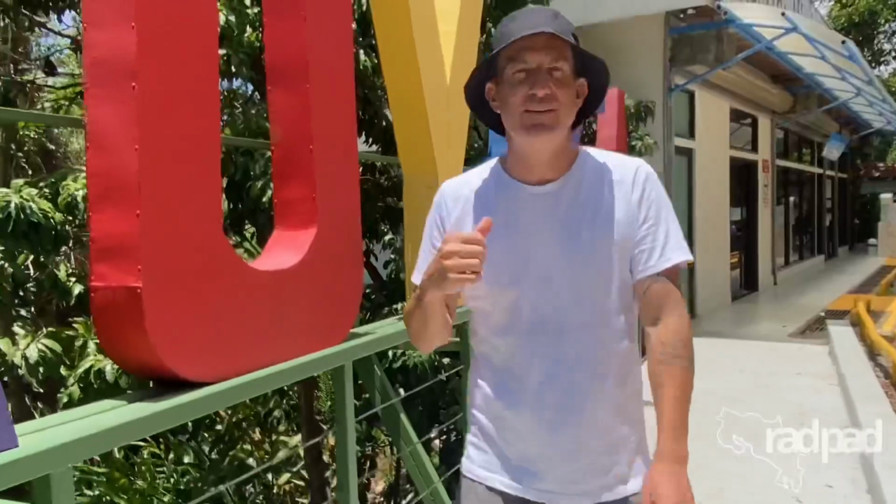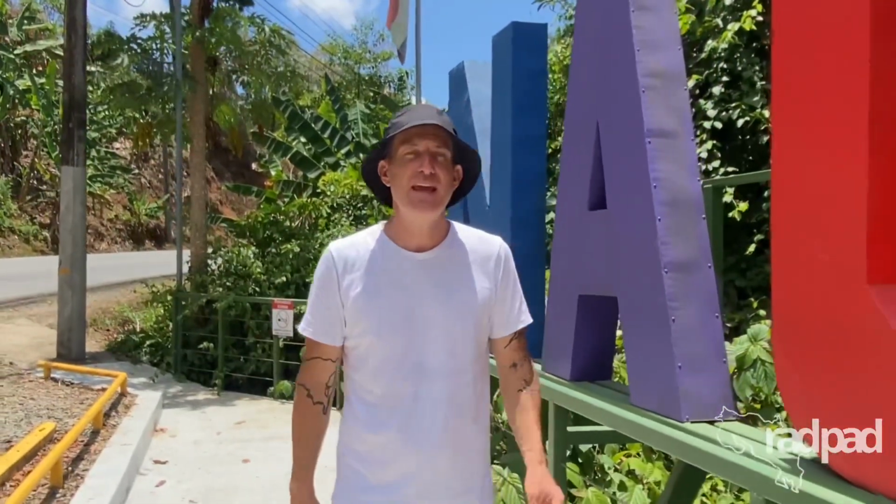Costa Rica. I'm Tony. Today we are at Nyaka Waterfall. It's the most visited waterfall in all of Costa Rica, and I'm gonna hike that sucker from the bottom to the top. First step is paying our ticket here.